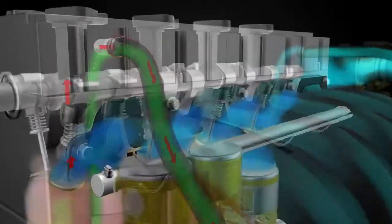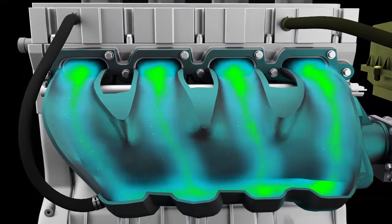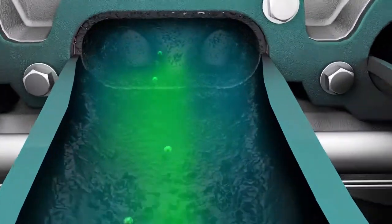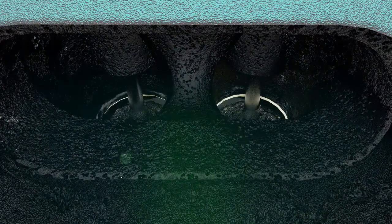Although this air is filtered before it enters the engine, it still contains some oil vapor, and when the vapor mixes with cold air entering the engine, a layer of carbon can build up on the walls of the intake manifold and on the back of the intake valves.